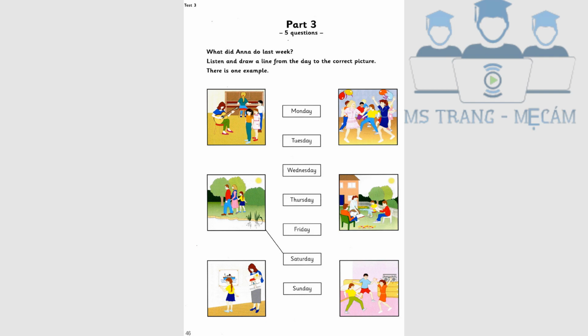Three. And what about Tuesday afternoon? I was at school on Tuesday, Grandpa. What did you do? We did some singing in the music room. I enjoyed that. I like singing too.